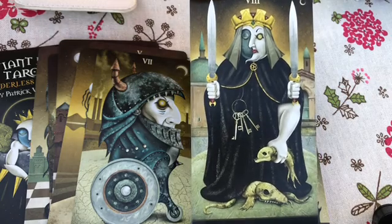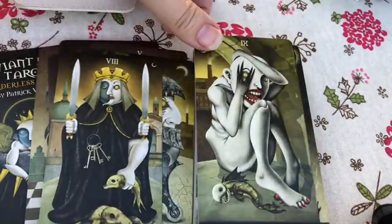Sorry, that's my puppy in the background. He just found his bone on the deck.